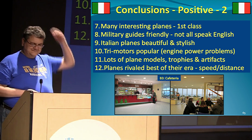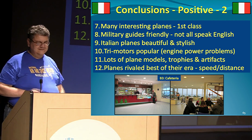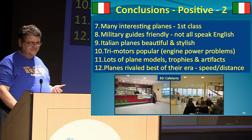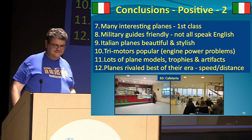Tri-motor's popular. I mentioned the power problems. Lots of plane models, trophies, artifacts. Planes in Italy, through their development, rival the best of their era, both with speed and distance. So they weren't behind anybody, they were right up there.